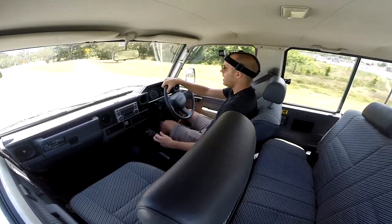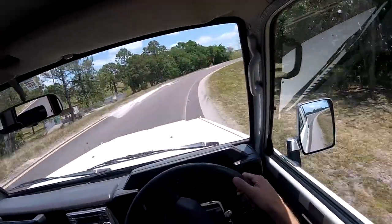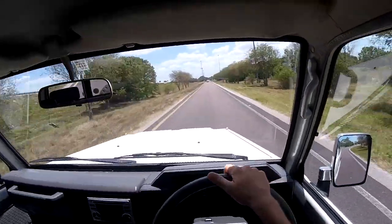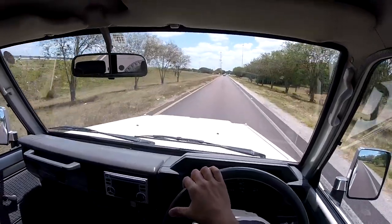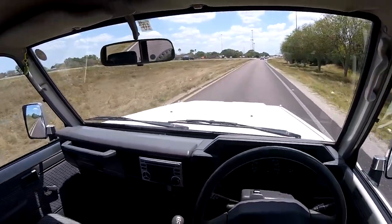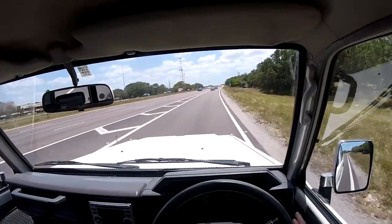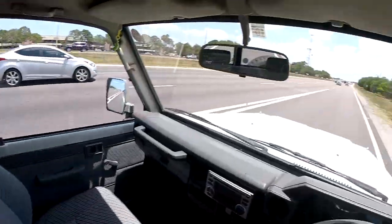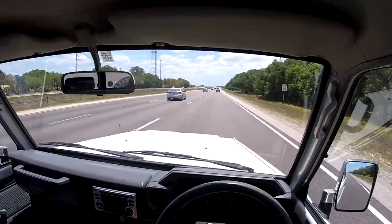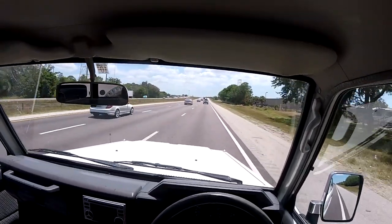Reference of highway driving. So like I said earlier, this isn't quick, but it's plenty fast enough. So you want to get up to speed. Use the on-ramp as much as you can. Visibility is fantastic. And as a matter of course, here in Florida, people like to go a lot faster than they probably should. So I stick to the right.